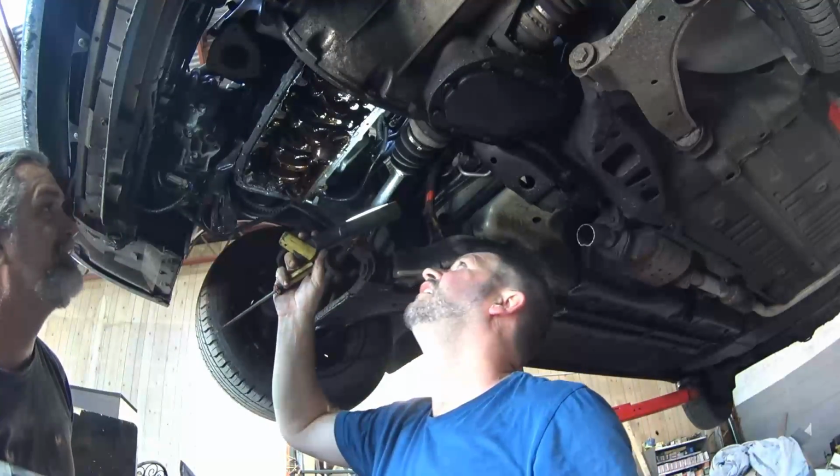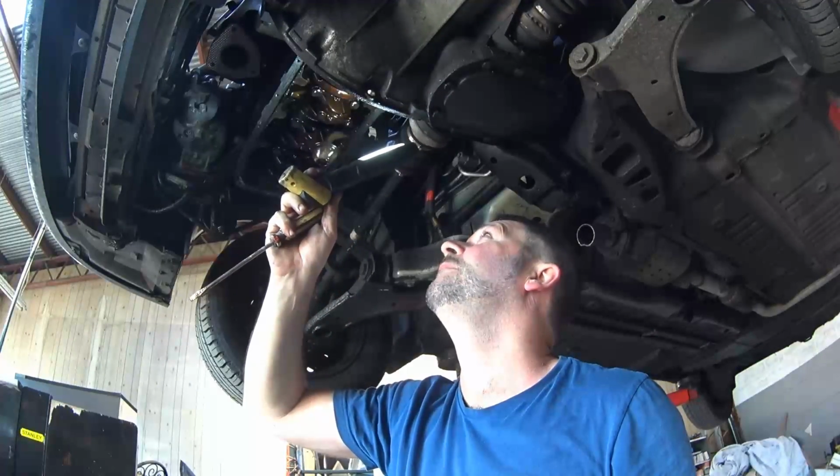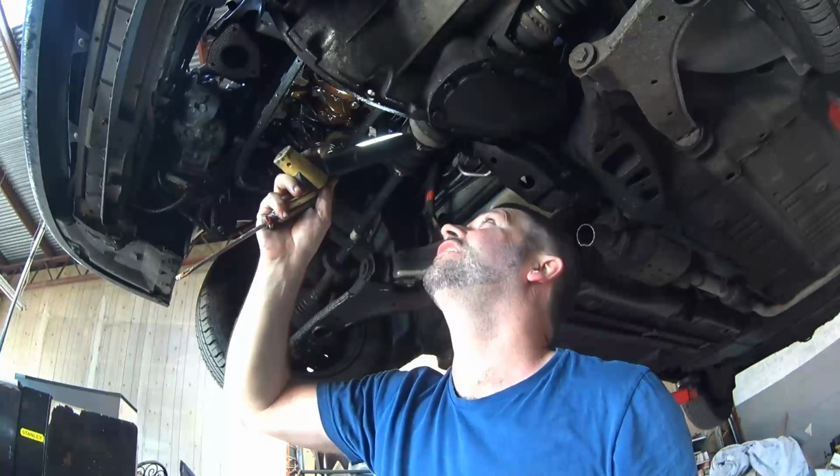Yeah, bent the rod. Number 3. Oh, far out, here's 2. And number 4. Oh, they're very sad looking.